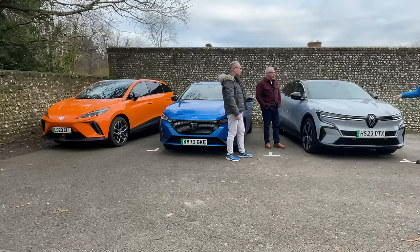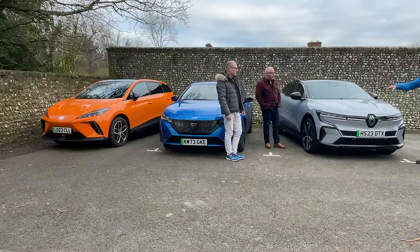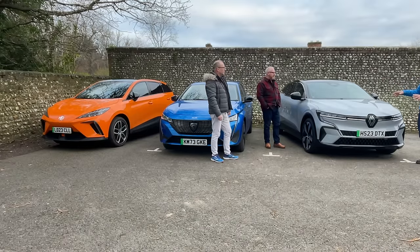And it's funny, we're saying that this came out in 2022 and the Peugeot's new. I still prefer the styling of this. Peugeot have moved things forward, but there are certain bits that I still prefer on this over the Peugeot. I absolutely agree with you.